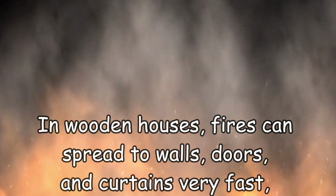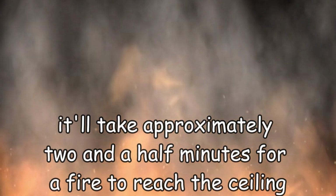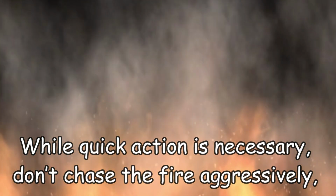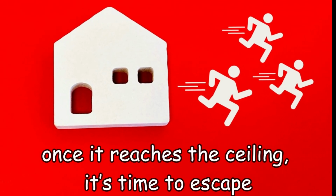In wooden houses, fires can spread to walls, doors, and curtains very fast. It'll take approximately 2.5 minutes for a fire to reach the ceiling. While quick action is necessary, don't chase the fire aggressively. Once it reaches the ceiling, it's time to escape.